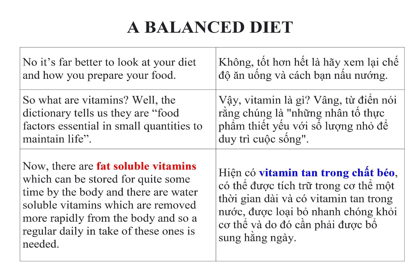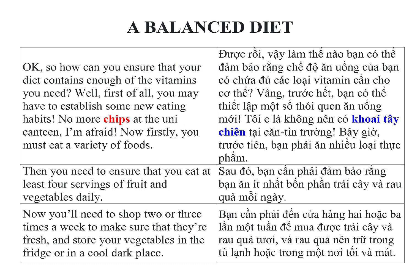So, what are vitamins? Well, the dictionary tells us they are food factors essential in small quantities to maintain life. Now, there are fat-soluble vitamins, which can be stored for quite some time by the body, and there are water-soluble vitamins, which are removed more rapidly from the body. And so a regular daily intake of these ones is needed.